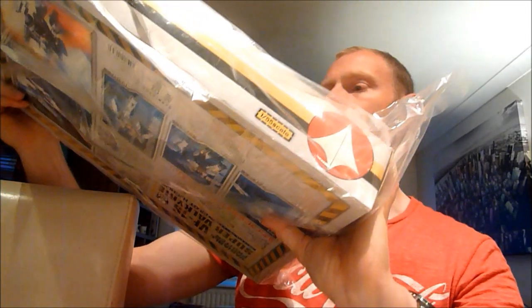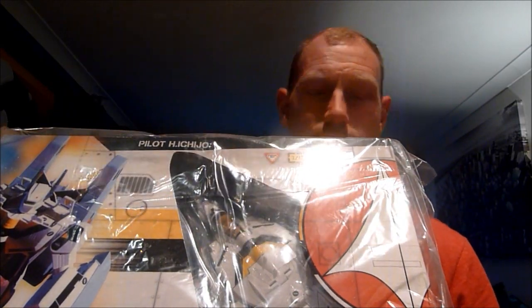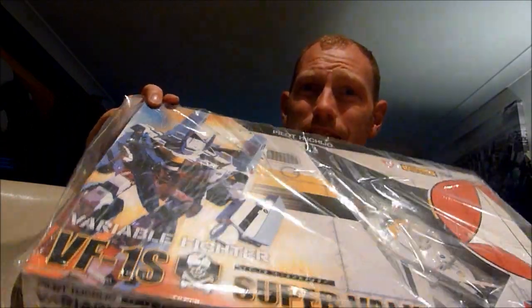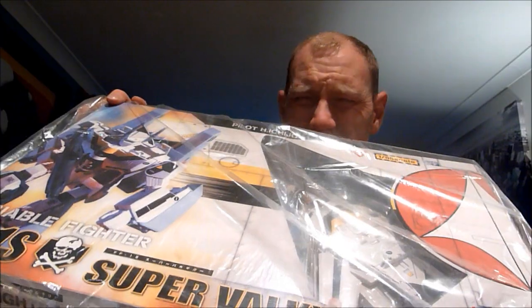Now, these are two reissue Valkyries that I bought. We got this one here. Now, they did do a lot of these reissued Valkyries, but just the jet on its own. But these ones came with the armour and everything, and I can't remember how much these were, £130 each, so I can't remember now, a lot of money.